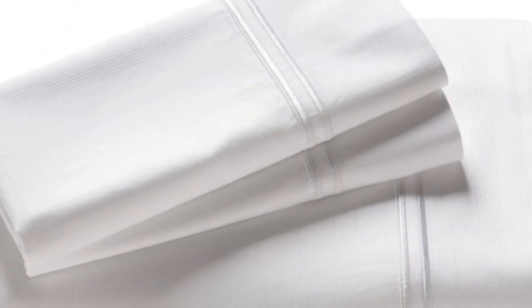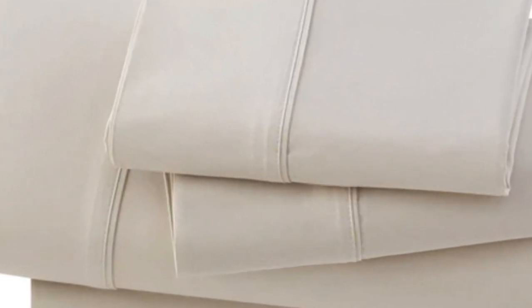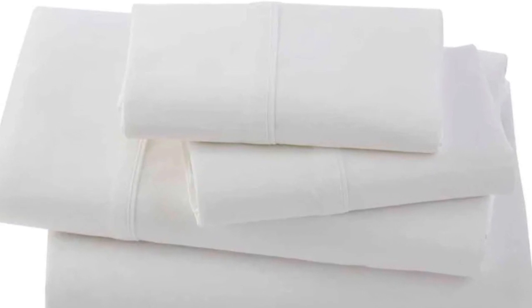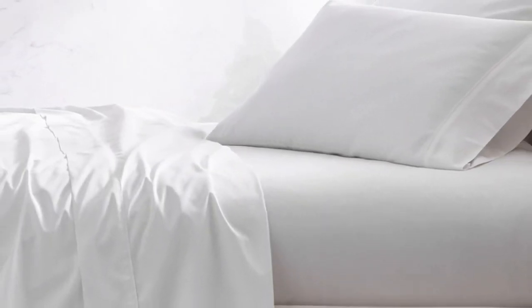While most sateen sheets are solely made with cotton, the Kassatex bamboo sateen sheet set is made with a bamboo cotton blend that offers the best of both worlds for ultimate comfort. In our lab testing, we noticed that the overall construction quality of the sheet set is top-notch, featuring tight seams and well-made elastic. The long staple cotton and bamboo-derived rayon sheets draped beautifully onto the bed, and the finish is subtly glossy, which helps enhance the elegant look.